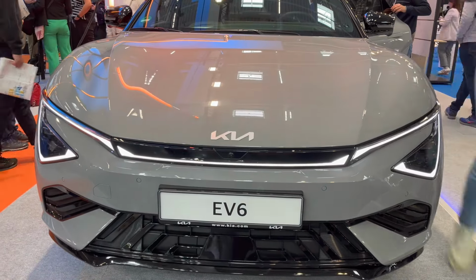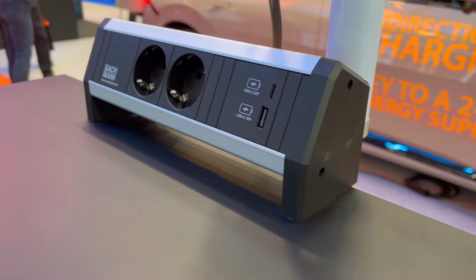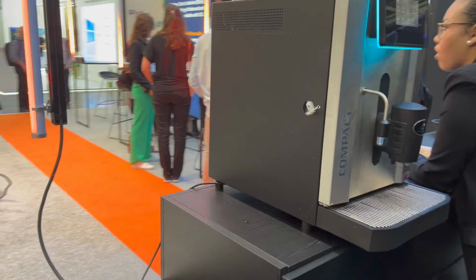Bidirectional charging is a hot topic here in Munich because the millions of electric cars on our roads can be a huge buffer for the electricity grid, and not just for that. The batteries in electric cars can also be used to supply domestic grids or power individual devices, called vehicle-to-home or vehicle-to-load. A good example can be found here at the stand. This electric car, for example, powers 3 workstations and a coffee machine.